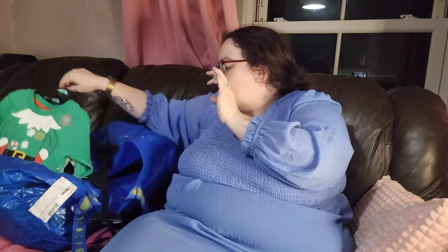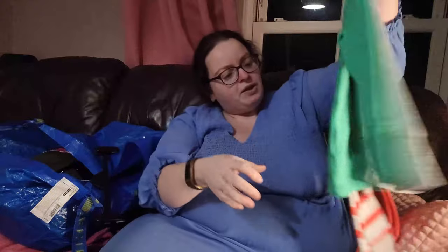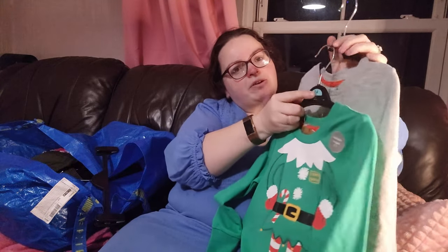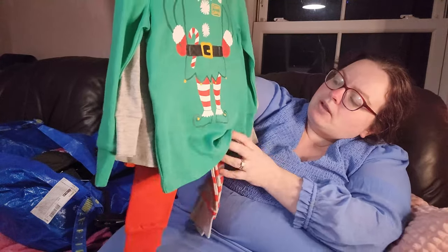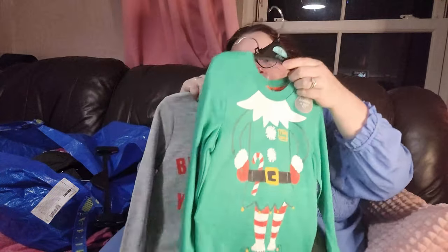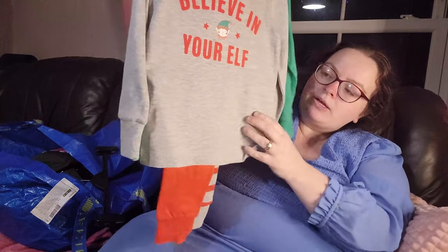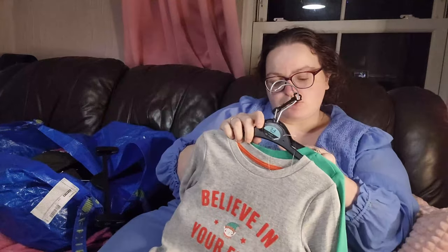Then I got these for Kai for Christmas. You get 2 in a pack. You've got Teen Santa, an elf one, size 3 to 4, cotton, with cuffs at the bottom. And then I got this one as well, Believe in Your Elf. It's a grey top and then red, and then cuffed.